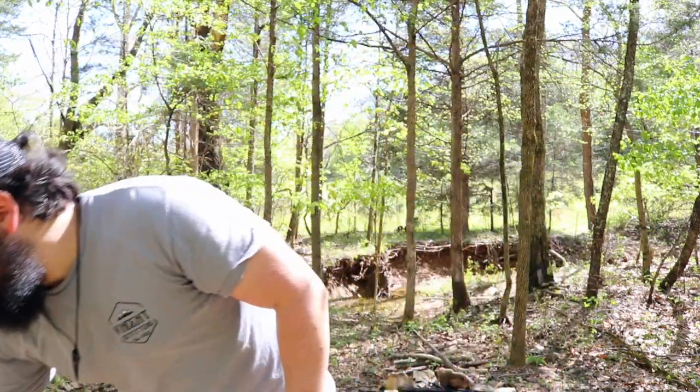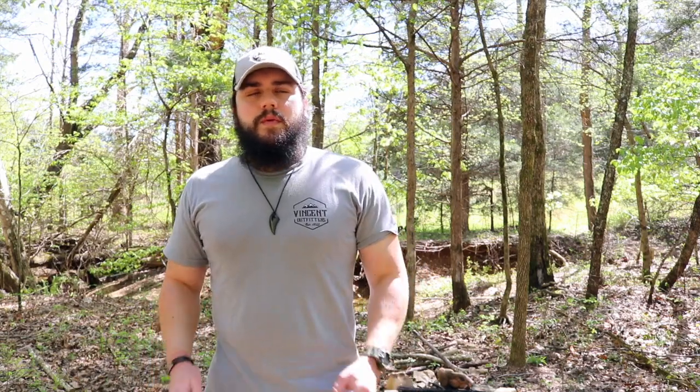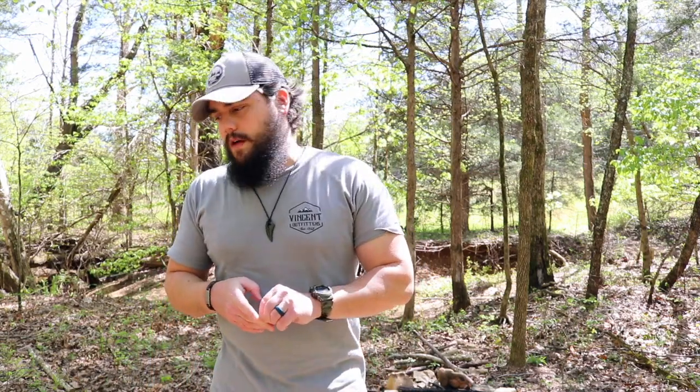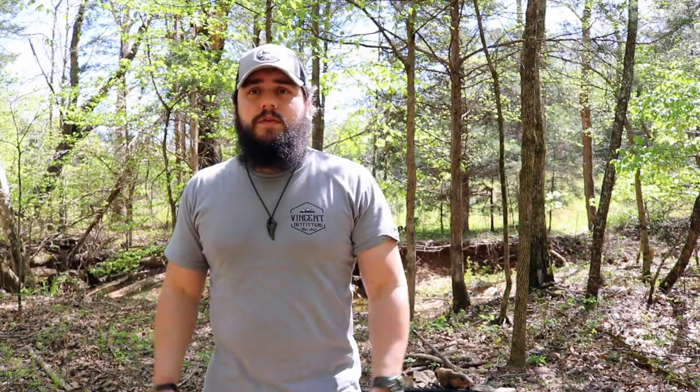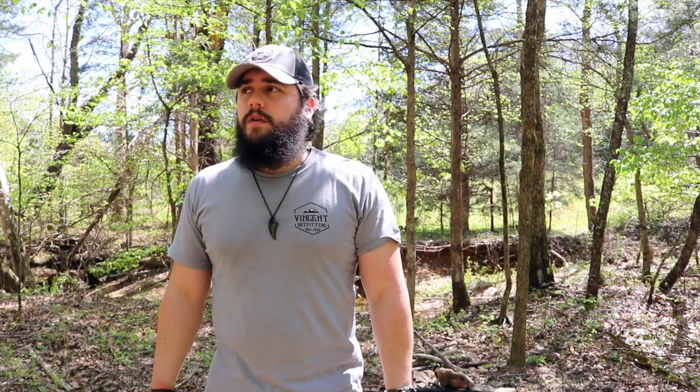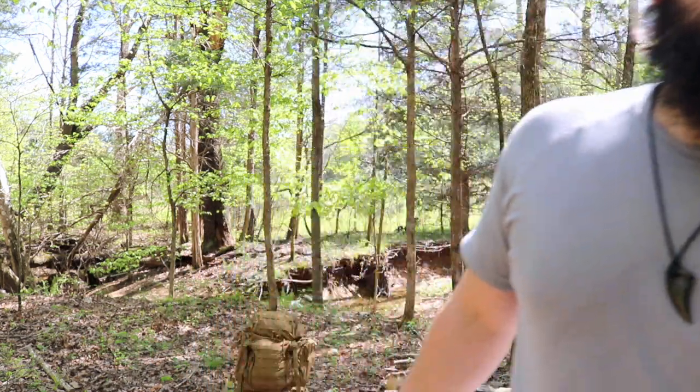So those are the new pieces. That's what I brought out here with me today to kind of put to use. One of the reasons I wanted to get up here was to bring this stuff out, kind of put it through some practice and see how it holds up. The Undertaker Bowie and the axe I have brought up here before and used, so I do have a feel for how they handle. So I'm gonna get some firewood together and I'll be right back, and we'll start putting some of this stuff to the test.